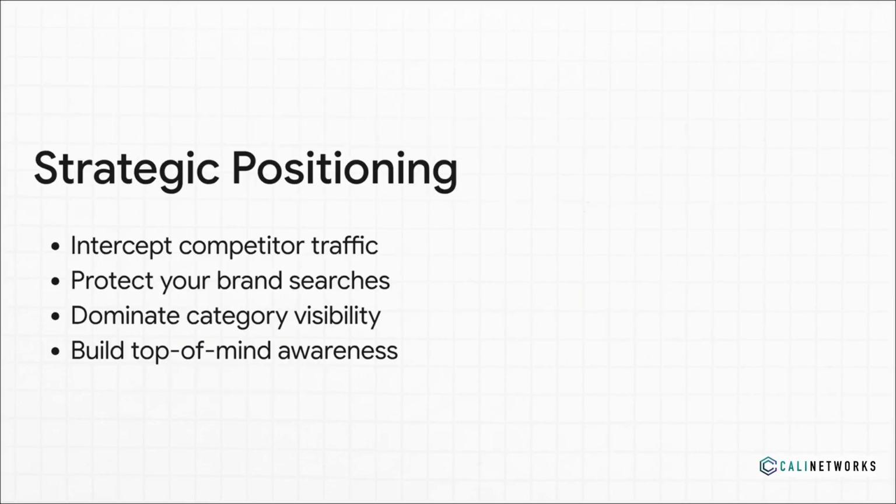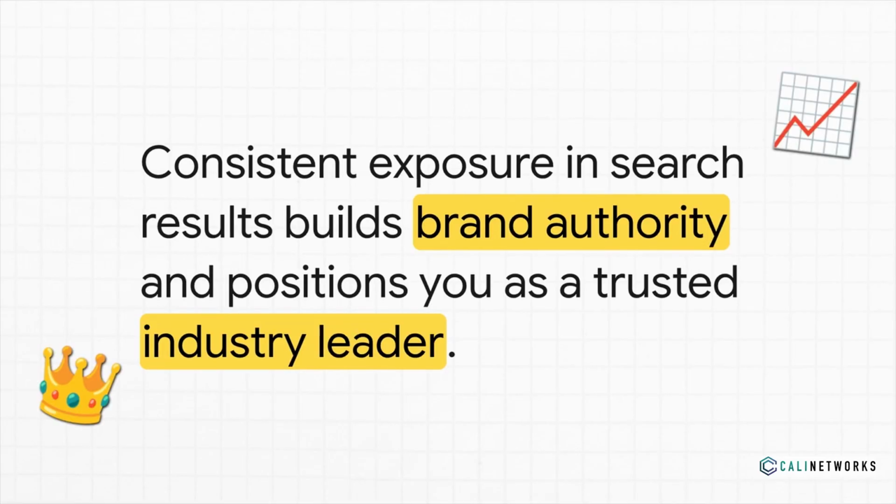And this is where the strategy gets really interesting. You can bid on your competitor's brand name to intercept their customers at the very moment of decision. At the same time, of course, you've got to play defense and protect your own brand from others doing the same thing. With every search, you're building critical awareness and becoming the go-to name in your field. And don't ever underestimate the long-term psychological effect of this. When customers repeatedly see your name at the top of the results, it builds this powerful sense of trust and authority. You're no longer just an option. You start to become the option.